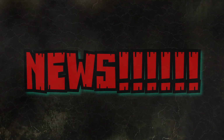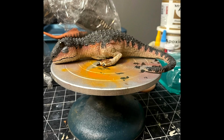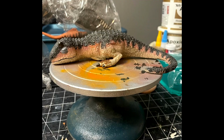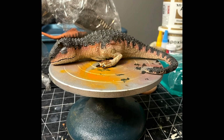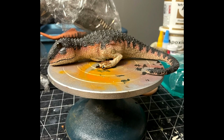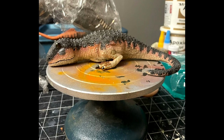The very first thing that I have for you guys is a really cool sleeping Carnotaurus model from Prehistoric Beasts models. Look at how adorable this little baby Carnotaurus is. Sculpt-wise, I think he's done a great job on this. It looks very realistic and quite highly detailed.